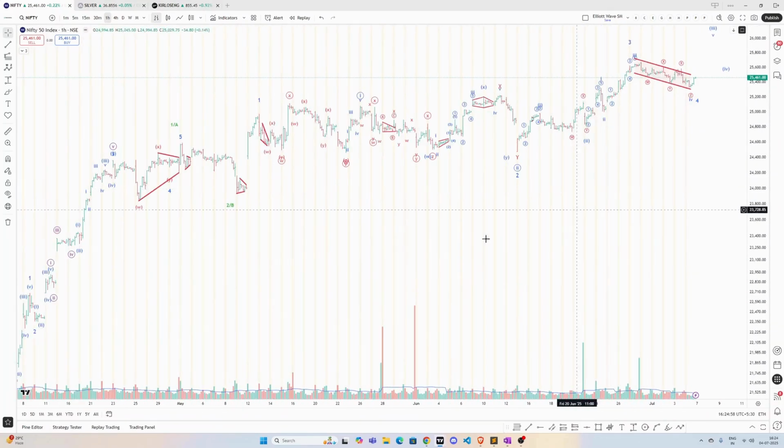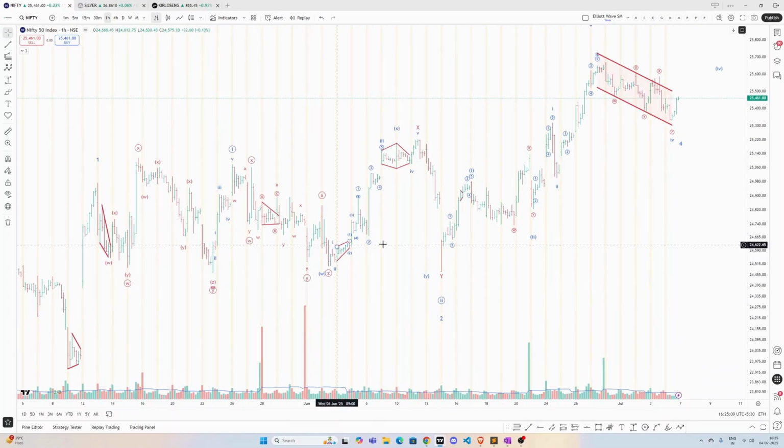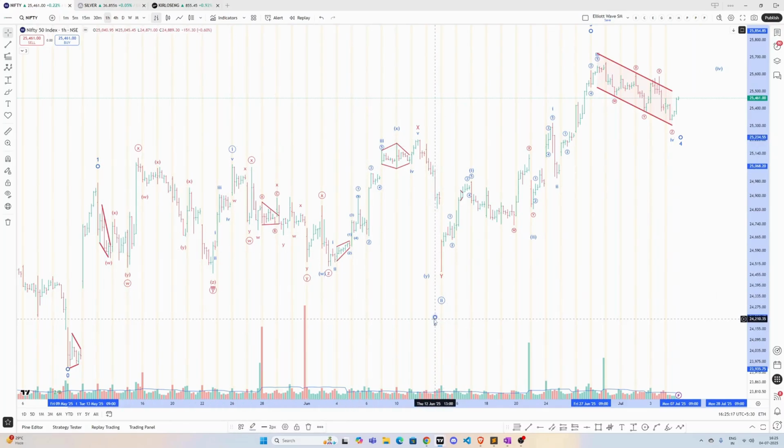Now if you look at this, this is 1, this is 2B, and this is our 1 of this 3C, and this is our 2. Now if you remember, we were maintaining 2 counts here, that we were also considering a possibility that 2 ended here instead of here, WXY. We thought this is also technically possible because after this 3 wave correction, this could be 1, and then this could be 2, this WXY, and then 3 up has started, right? Because this low was never breached. It was saved by just, I think, a few points.